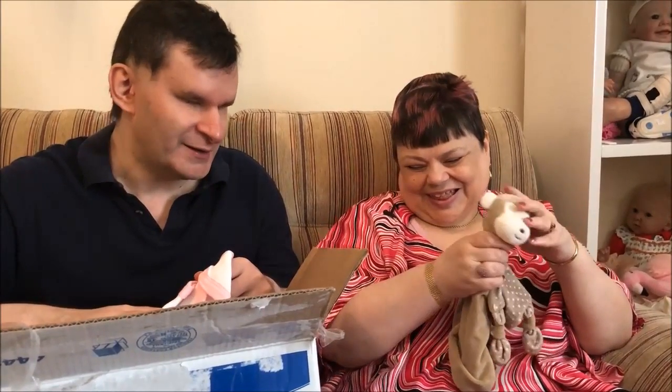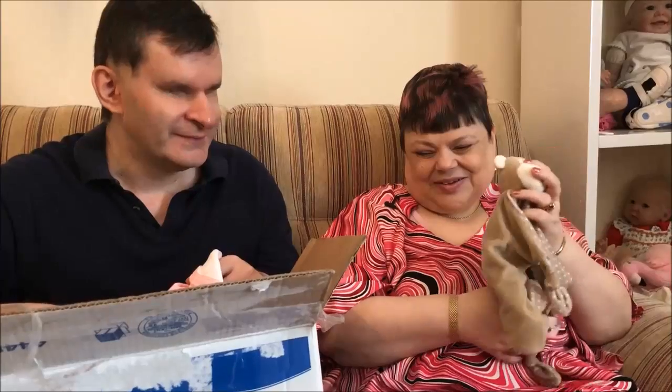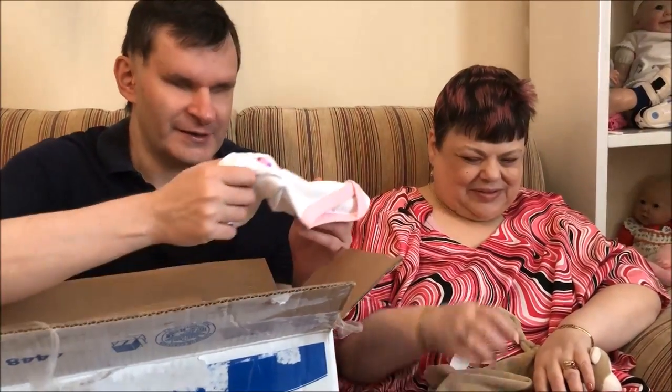He rattles. He does rattle. How cute! When we got it out of the box there, I didn't realise until I moved him. He rattles and he's all soft and velvety. Okay. All right. Next thing coming up.